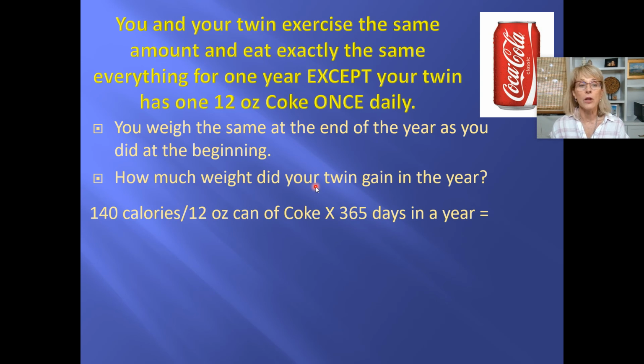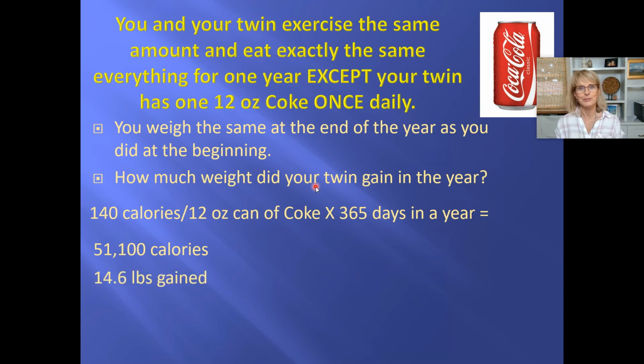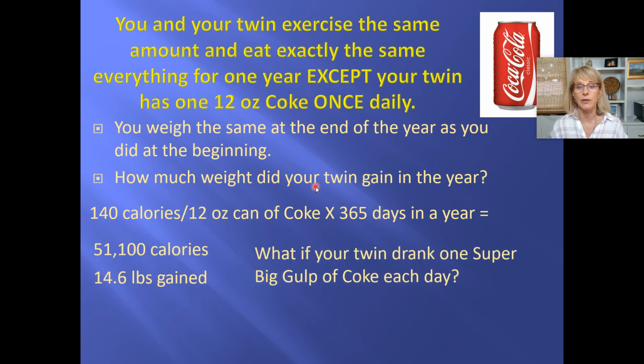All right. 140 calories in a can of Coke. That's hardly anything, right? But 365 days in a year, that many calories, is almost 15 pounds. Crazy, right? Now, for that year that your twin got the extra can of Coke, was your twin like, woohoo, I got an extra can of Coke? No, they don't even feel like they were eating anymore, but they gained 15 pounds. Now, I told you no one drinks just one. What if your twin drank one super big gulp of Coke a day? Not a double gulp, a super big gulp. That would be almost 50 pounds.